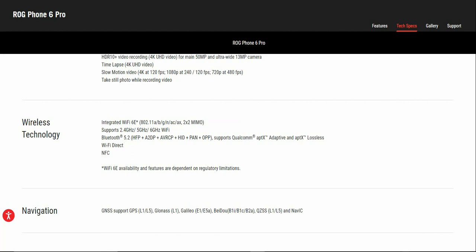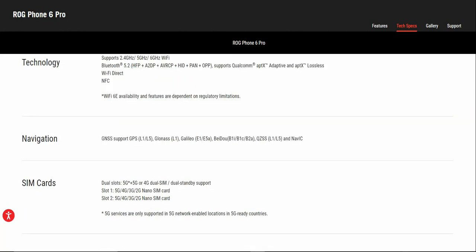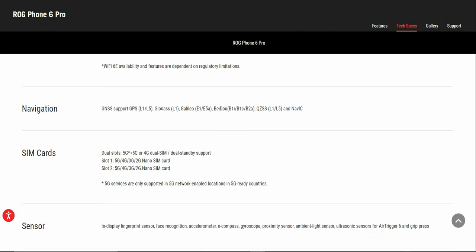Anyways, you guys have Wi-Fi 6E, 802.11 a/b/g/n, and ac/ax. Dual band Wi-Fi plus 6 GHz Wi-Fi, Bluetooth 5.2, Wi-Fi Direct, NFC. Since Wi-Fi 6E availability and features are dependent on regulatory limitations, navigation has GPS and stuff like that. SIM cards, it does have dual SIM. Here you can get 5G or 4G.